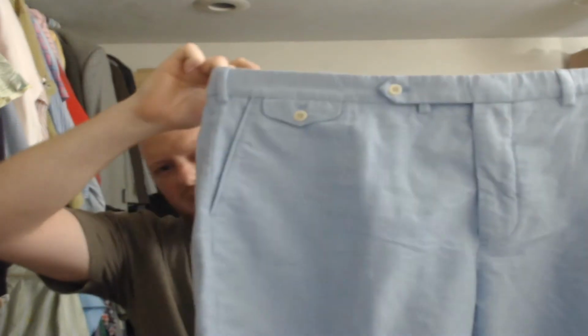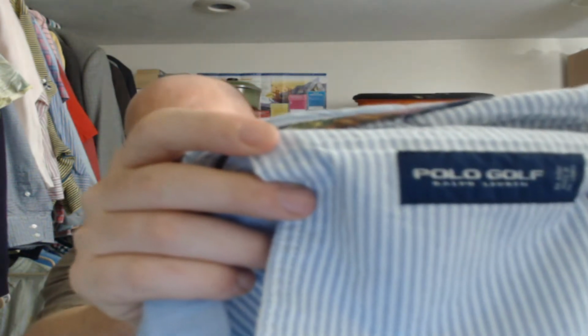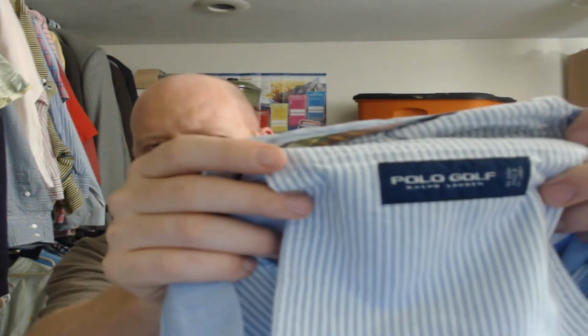For starters here, I got these like blue chambray shorts. They're like golf shorts or something, and they are Polo, right? Vintage Polo Golf, Ralph Lauren. I don't know if you can see that tag. There we go. Polo Golf, Ralph Lauren. They are a size 38.